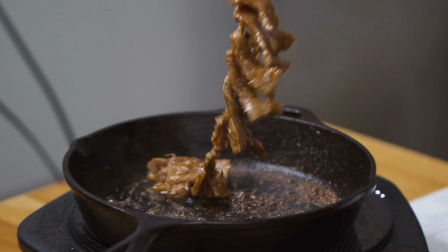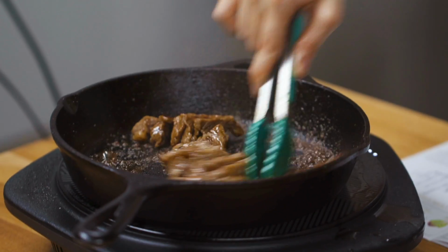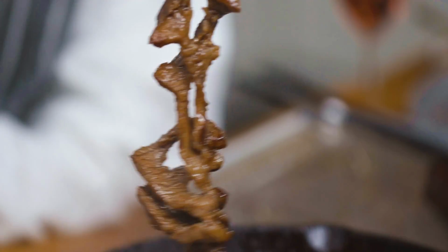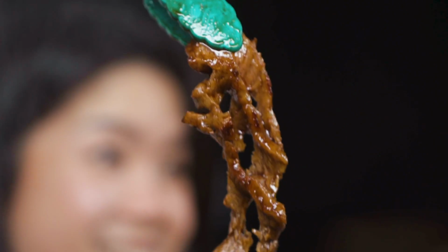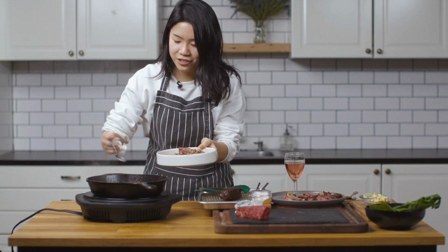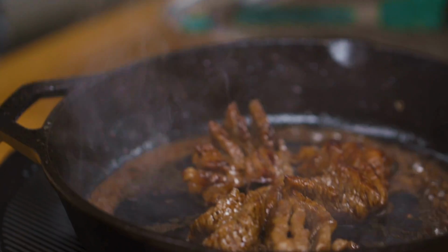Oh, it smells so good. This is the smell of Korean barbecue. That sweet and savory flavor with hints of, God, I got too excited. The brown bits, that's it caramelizing right there. Look at this, look at this. It's like Rapunzel letting down her hair. Because I want it extra saucy. Woohoo!